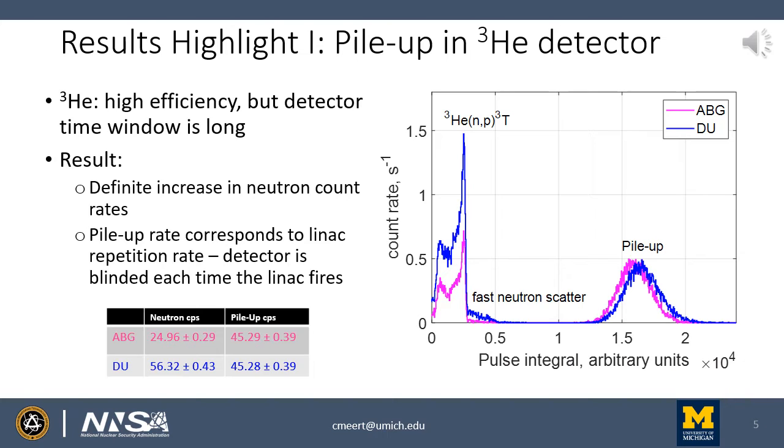We do still observe neutrons. That comes from the lead in the collimation and beam stop, which can undergo photonuclear reactions and produce neutrons. Still, we see a substantial increase in neutron counts when we add the DU, which is a great sign. In the spectra, we see typical helium-3 response, including the helium-3 n-p reaction, a fast neutron scatter continuum, but also a pileup region. If we integrate that peak in the pileup region, we arrive at a count rate of about 45 Hz, and that is identical to the LINAC repetition rate. So we're probably still detecting neutrons in between our LINAC pulses, but each time the LINAC fires, this helium-3 detector is getting blinded by the intense radiation field.